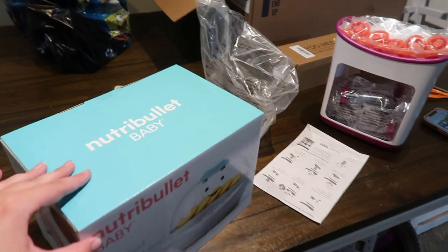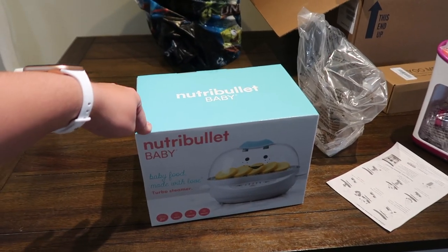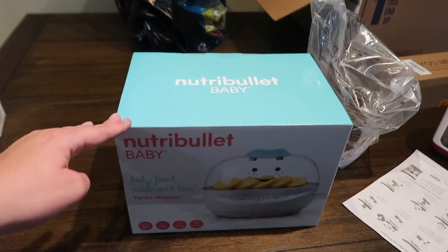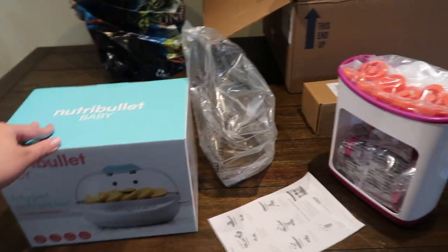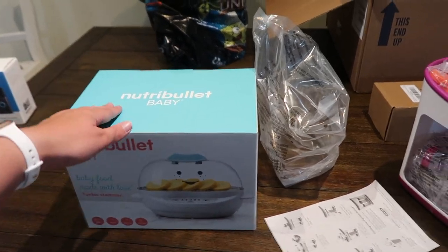Okay, I'm unboxing some stuff now. We got this on Amazon. I know they have it at Target, but Arabella is starting food actually this weekend on the 20th. So she'll be able to have some. This is the steamer. I didn't get the blender because we have a NutriBullet blender. So I'm just going to blend it like that and steam everything.